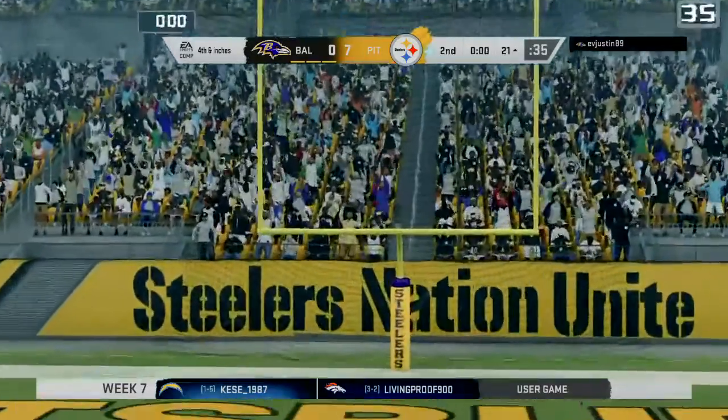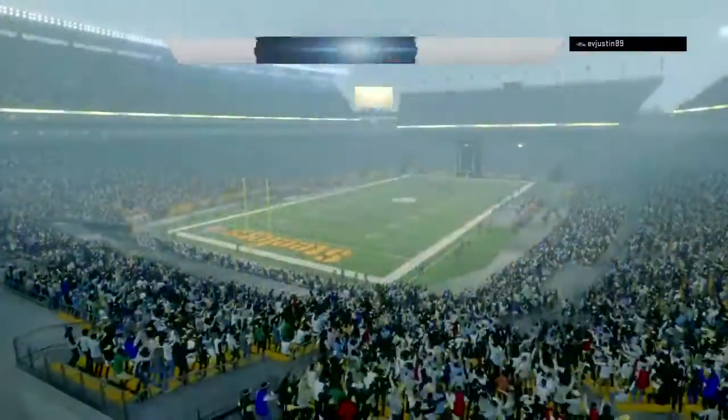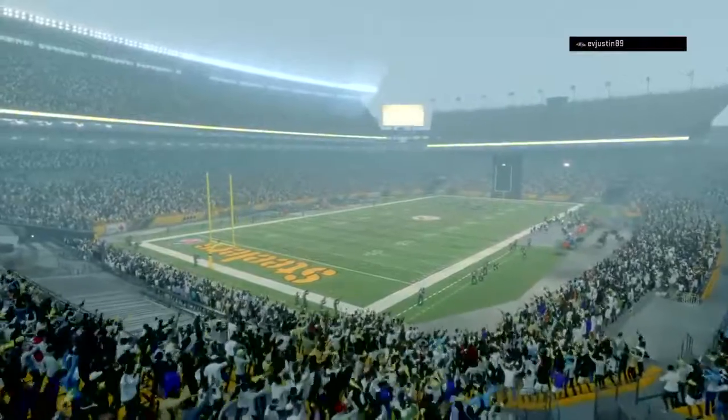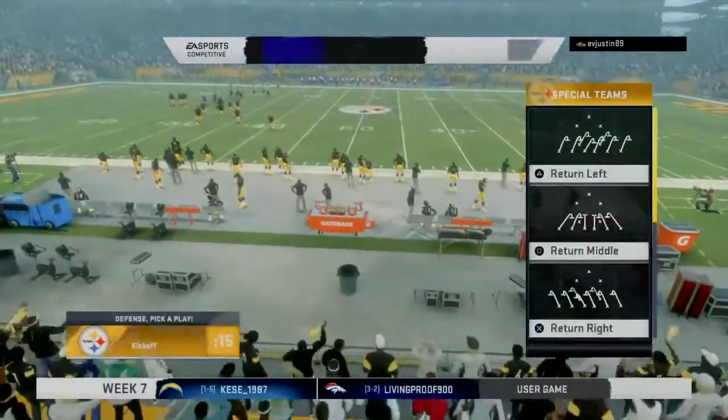And his kick is good. And that will do it for this first half. We have hit halftime. Still 2 more quarters to go. We'll take a timeout. We'll be back after this.